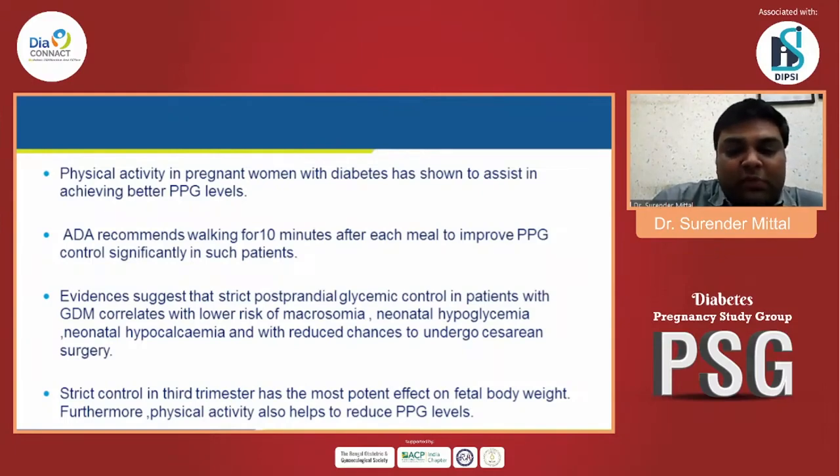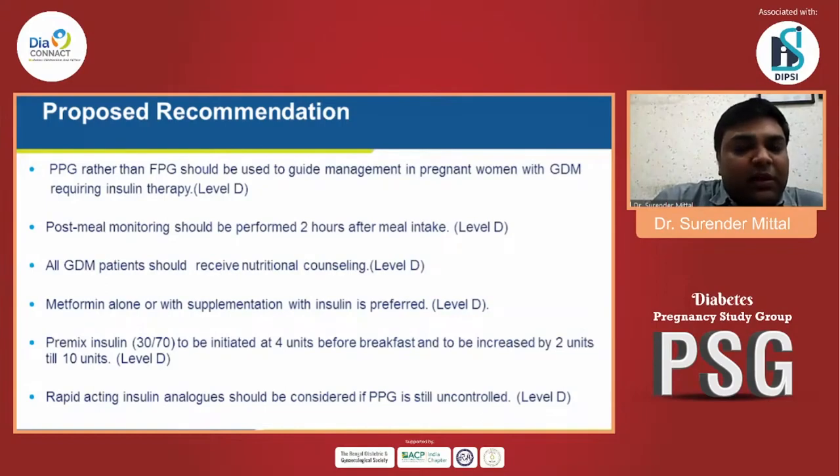Strict control in the third trimester has the most potent effect on fetal body weight. Furthermore, physical activity also helps to reduce PPG levels. These are the recommendations for control of postprandial glucose in pregnancy. PPG rather than FPG should be used to guide management in pregnant women with GDM requiring insulin therapy. Post-meal monitoring should be performed 2 hours after meal intake.